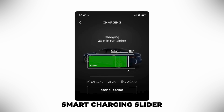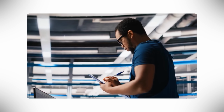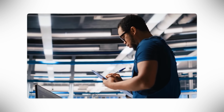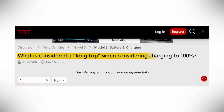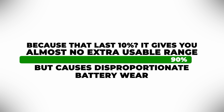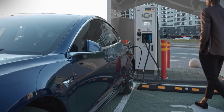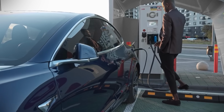Tesla makes this easy with a smart charging slider. BYD does too. In fact, if you dig into their manuals, they explicitly say reserve 100% for long trips only. Because that last 10% gives you almost no extra usable range, but causes disproportionate battery wear. So unless you're hitting the highway tomorrow morning, ease up on the full charges. Your battery will thank you.